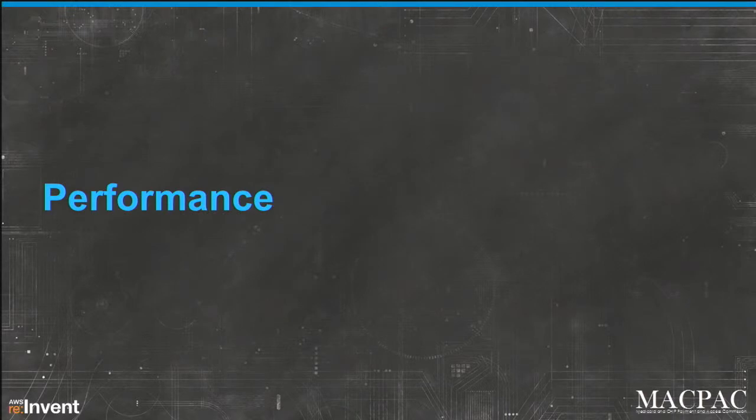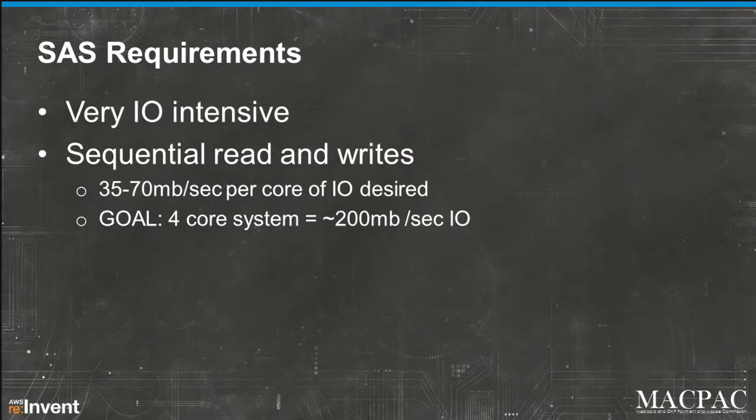So that's security. Where I'm hoping to focus the rest of the time on is performance and what we're able to achieve. And in doing that, it's important to understand the application that we're running, as it is for any application workload that's in your environment. So SAS is an extraordinarily IO-intensive application. And when I set out to research this, by far this was my biggest concern about moving it to the Amazon cloud. How am I going to deal with this IO situation?